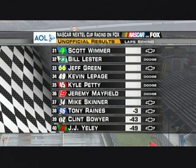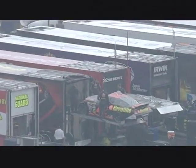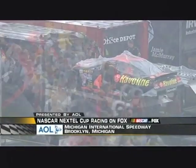And as we round it out, Tony Stewart, third finish of 40th or worse this season, having problems since lap 22. The rain continues to fall, but Casey Kane will leave here a winner in Michigan.